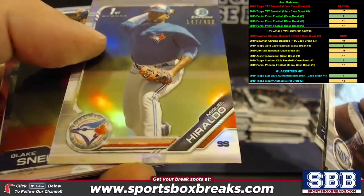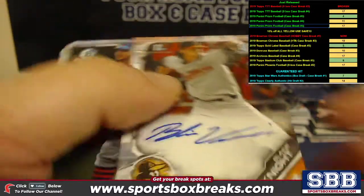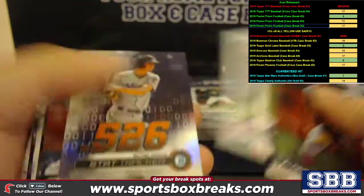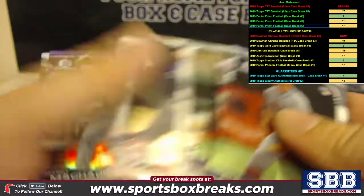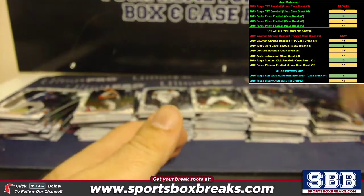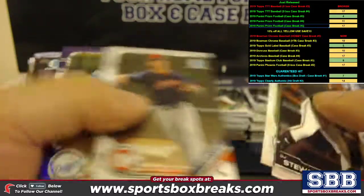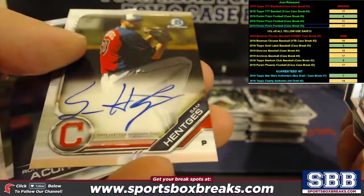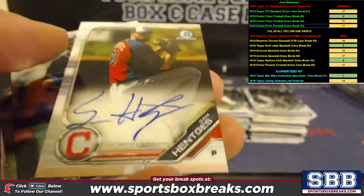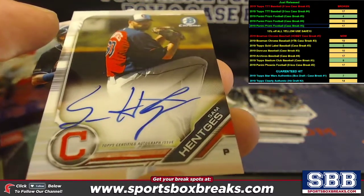Miguel Geraldo to $4.99. And Blaine Knight, Kent R. and the Orioles, getting that one. Purple, Manny Machado to $2.50. All right. Mitchell White to $2.50. And Sam Henches, Cleveland. Chris G getting that one.